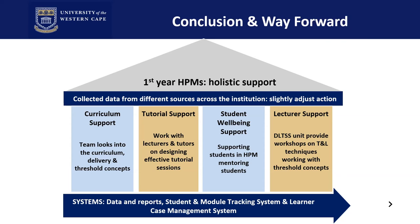And lastly, how do we support the lecturers? The Directorate of Learning, Teaching and Student Success Unit providing workshops on teaching and learning techniques specifically to highlight the threshold concepts and how can we break through and break it down to support those high priority modules. Two systems we are presently looking at, and staff will be trained: academic staff together with tutors and mentors will be trained to use the system, is our student and module tracking system and the learner case management system that will be used in this project as well.